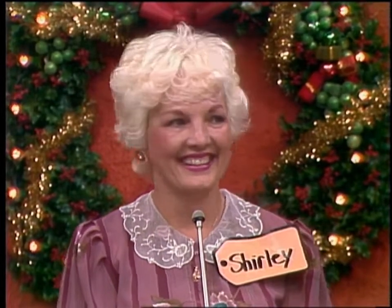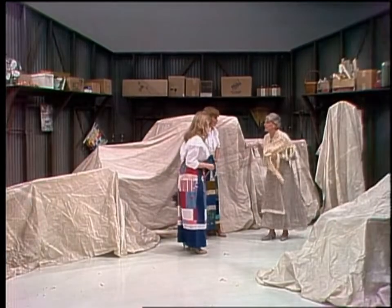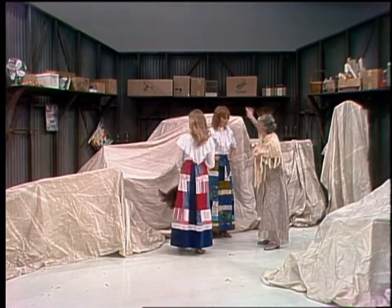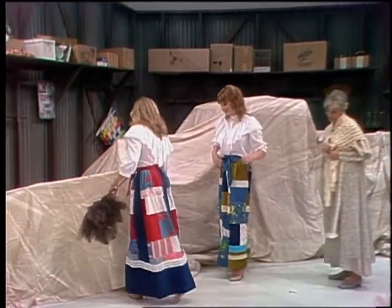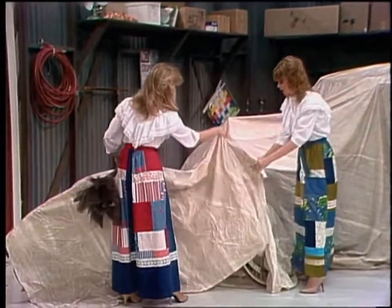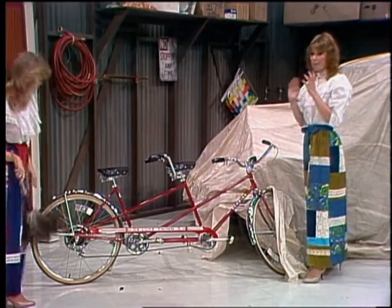At your showcase. Your showcase contains all the prizes mentioned as our girls help Granny clean out her garage. Our story opens with Diane and Holly helping Granny in her dusty garage. And the first thing those girls find hidden under a tarp is a new tandem bike.